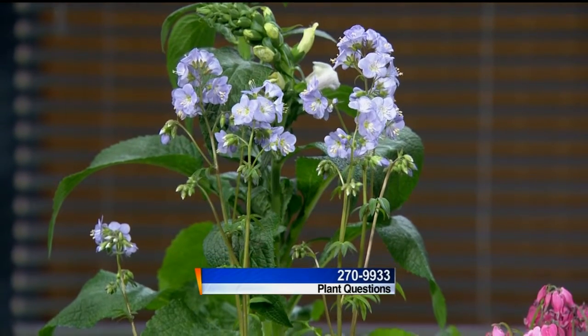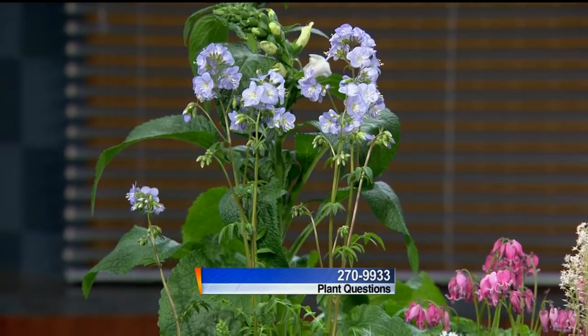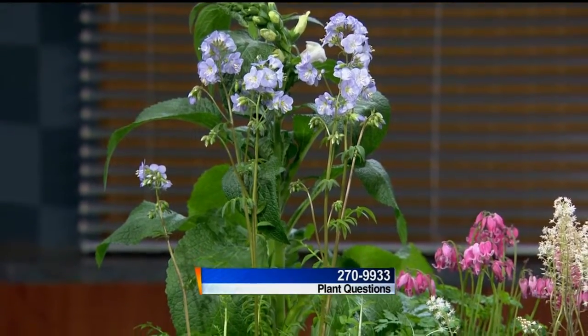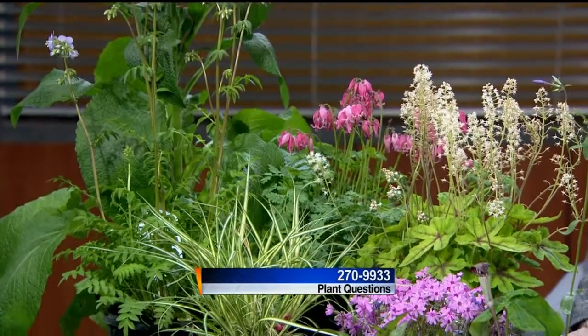Boy, you brought a whole garden in today. Well, I did bring a little woodland wonderland here because it's beautiful. Most of these things are shade-loving plants. The one that you're looking at right now, the blue one, that is a Jacob's ladder. We've got a cute little bleeding heart, tiarella, sedge. And these all are shade-loving shade lovers, yes.